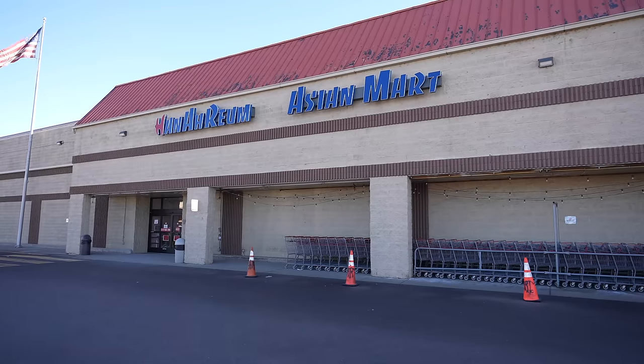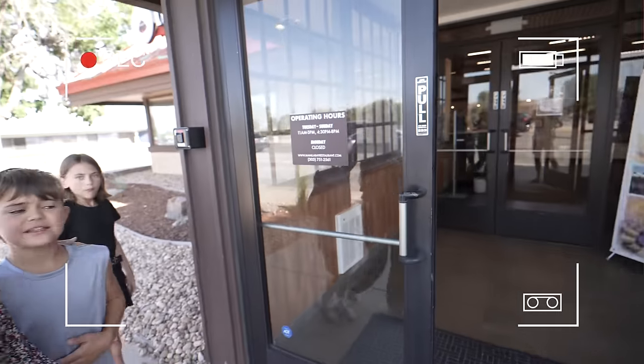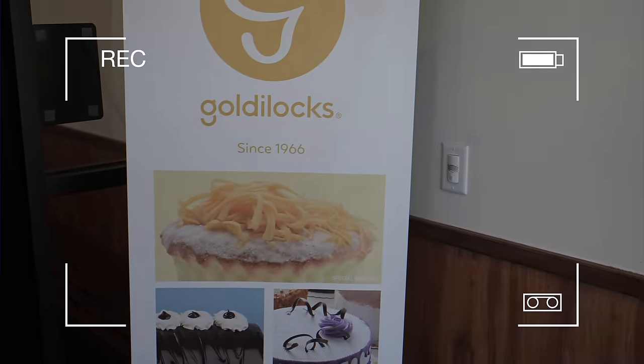H Mart is a super popular Asian market, and they have two locations in the Metro Denver area. And we're at the Aurora location, so it's the same city as the Manila Bay Filipino Restaurant episode that we made last year. It was super legit Filipino food that they had there, and it's a little bit tempting to just go back there and save ourselves the work of shopping and cooking at home. But this is what our viewers asked for, so we're gonna be cooking at home for you.